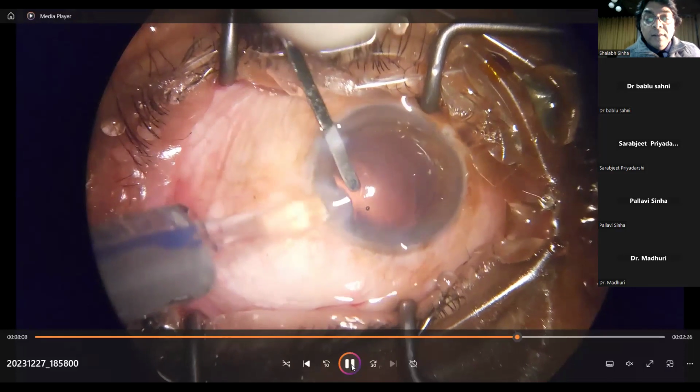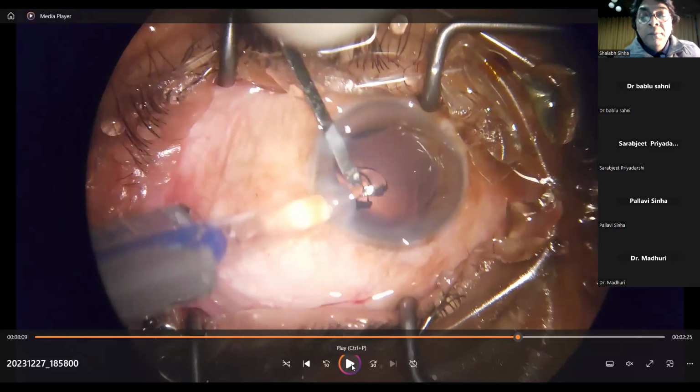This is a wound-assisted implantation of the intraocular lens. It must be within most of the incision. If you are slightly not properly within, then the implant will open outside. So when you do this maneuver, make sure that the tip of the cartridge is maximally inside the tunnel of the incision.